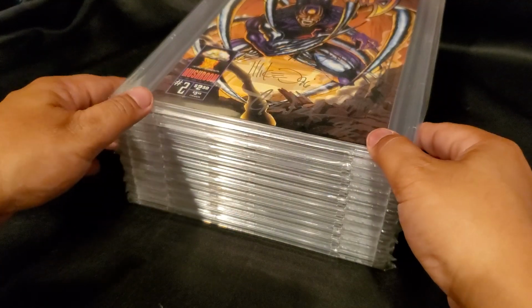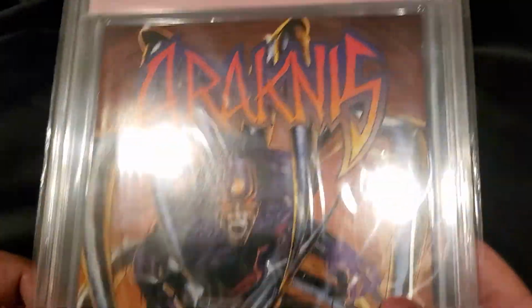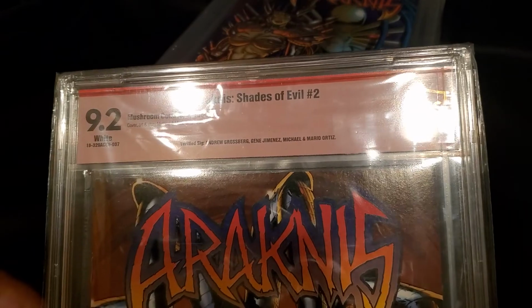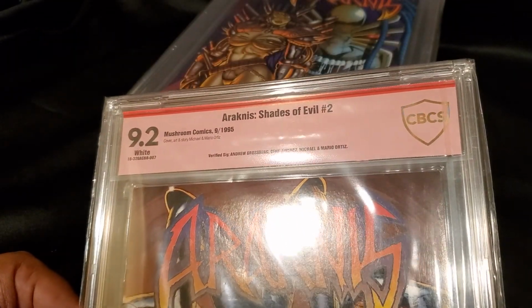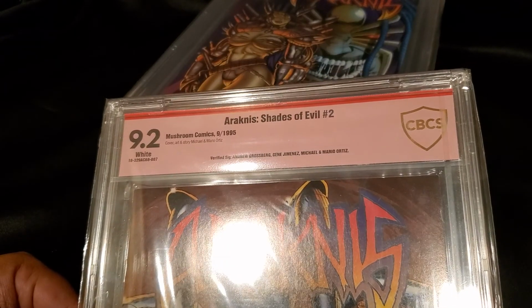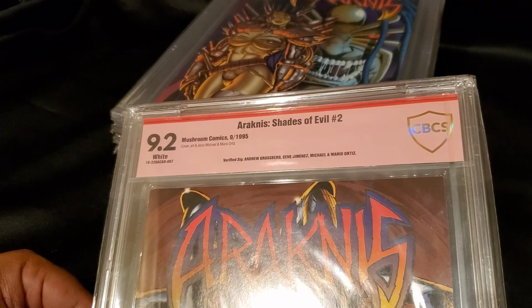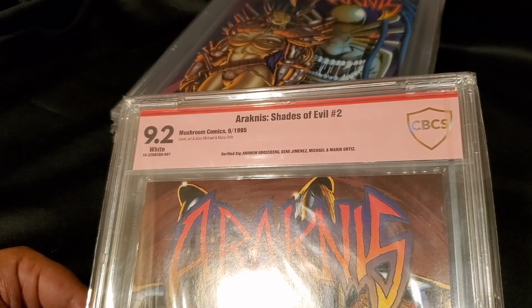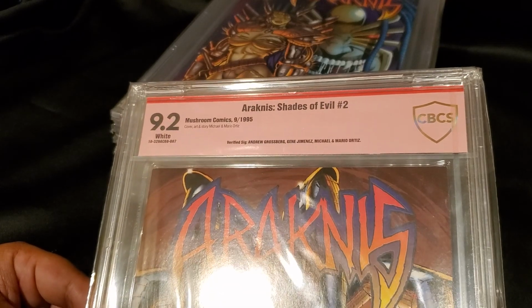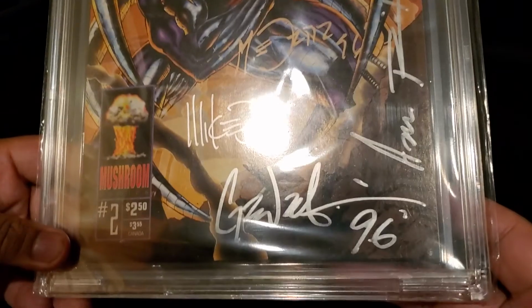All right, I showed you guys issue 2 last time. Look, this one was signed, and this is the red label. The red label was used back in the day. CBCS does not do red labels anymore. Their signature verification is now in a yellow label, because people argued that when they see red, it's trouble, like there's something wrong. Man, I don't know about all that, dude.